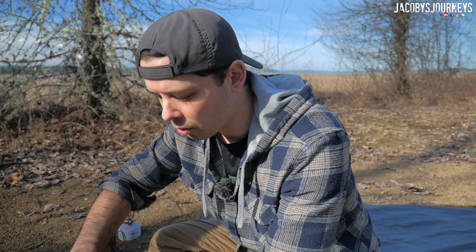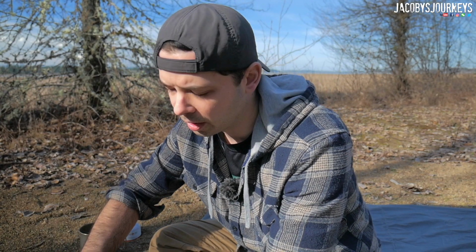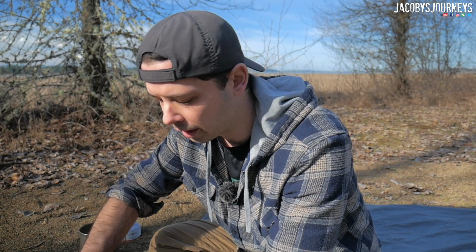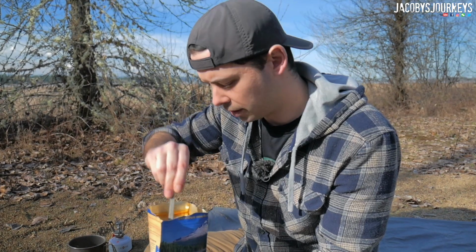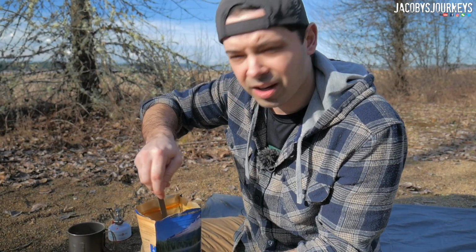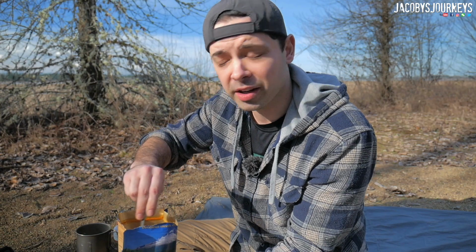Some people I know will add a little bit less water, so that way you don't have to worry about it being a little bit too soupy. And you can add water after the fact. So getting this stirred up nicely. Make sure you don't have any chunks of that powder sticking in the corners. But it smells great. It actually smells really good. So we've got it stirred up well.